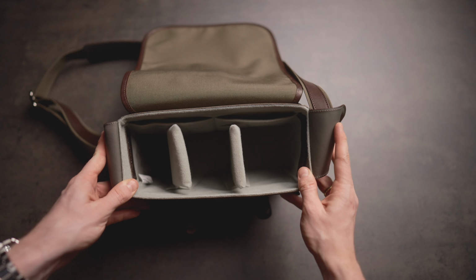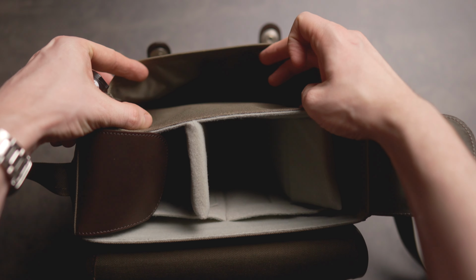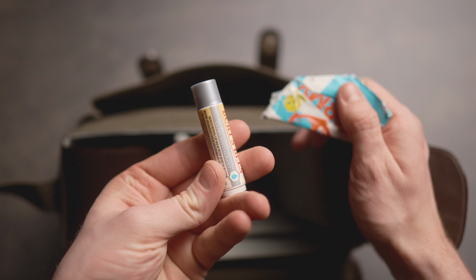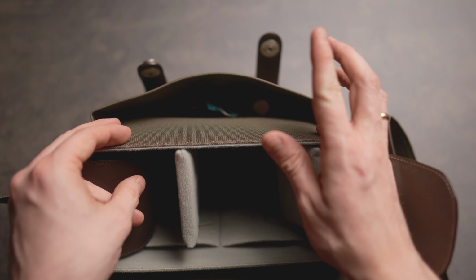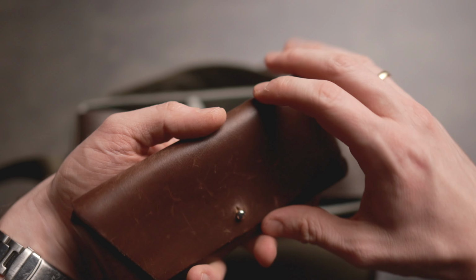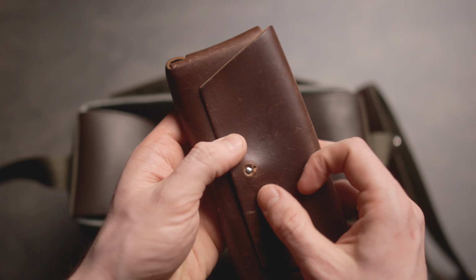Aside from that, you also do get this wide open stash pocket on the front. It is big enough to keep some batteries in there, as well as maybe some lip balm, mints, your car keys and paper tissues. Or maybe instead of all of that, you can just keep your sunglasses in a protective case in there. You got them options.